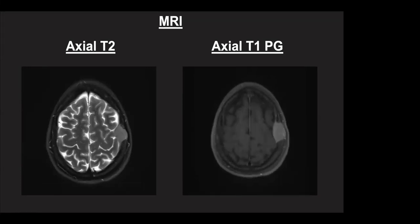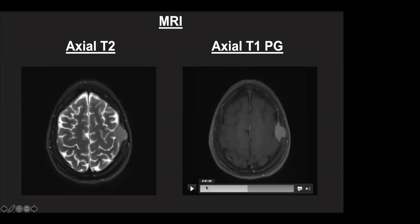And whenever we see a large calvarial mass, the most common differential we have on our list is metastasis, which we would have kept here. If there are no other primaries, then we'll also think about multiple myeloma or plasmacytoma, that set of diseases. So at this point in time, we are thinking about metastasis or multiple myeloma.